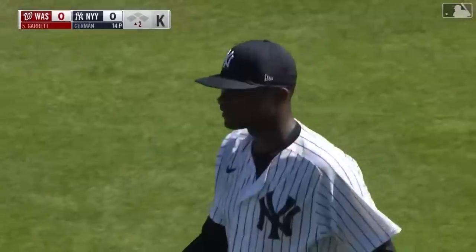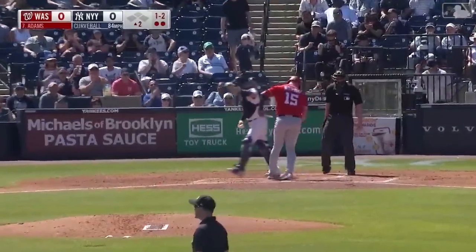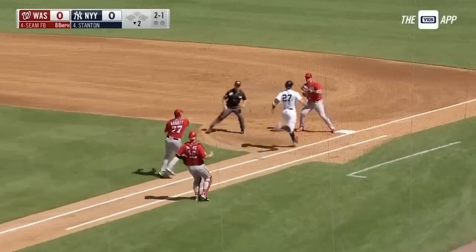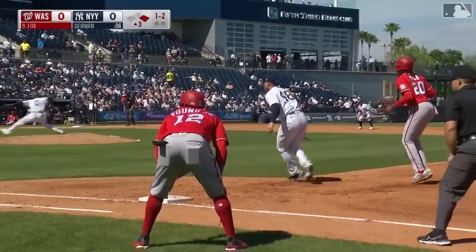Swing and a miss. Garrett down on strikes. 2-1. Hit sharply off of Abbott. Caroms toward the line. Abbott picks up and flips to first to get Stanton.